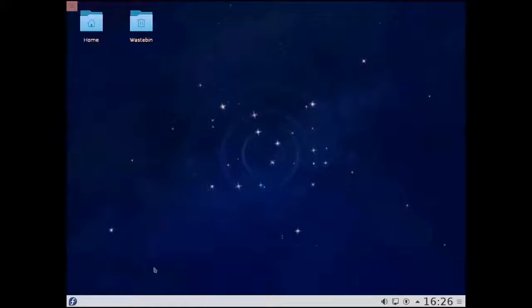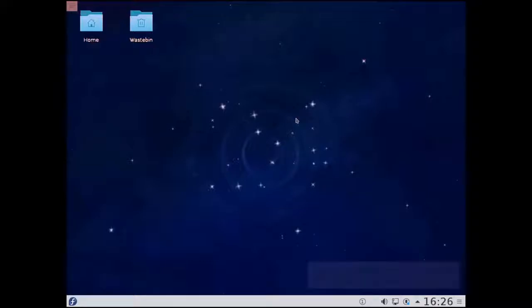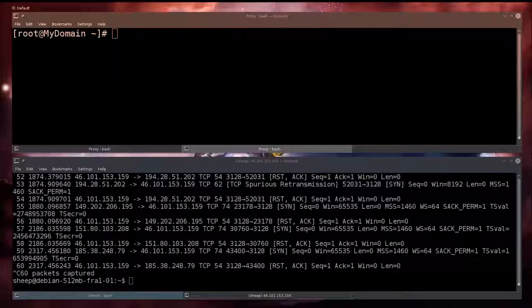So, bid you farewell. This was the installation of Fedora 24 demonstrated. Yes, I know I have 362 new updates. I'll show you how to update the system and how to configure it in the follow-up tutorials. You might think this is a little bit boring and unnecessary, but believe me, you want to go into this with a prepared and secure system, with an ability to analyze your own system and be familiar with it, so that you can know what is going on with it. Bid you farewell. Okay, so let's go ahead and connect to a VPN.